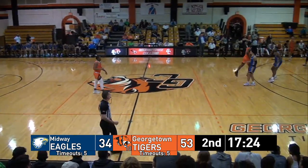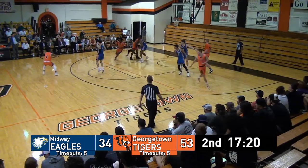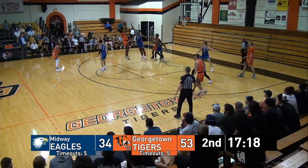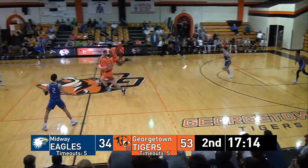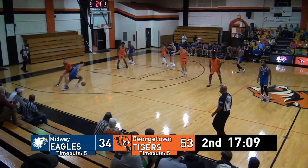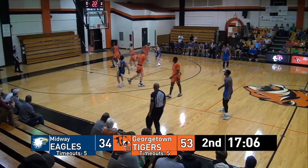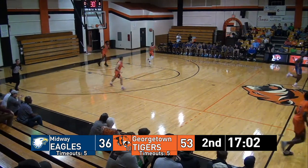Spikes bringing it up the floor. Thomas pulls up for the jumper and just off the rim. Here comes Midway. Rico Tate to Donnie Miller. Behind the back, steps back for the deuce, and it's good. A solid move from Donnie Miller. He's got 16.